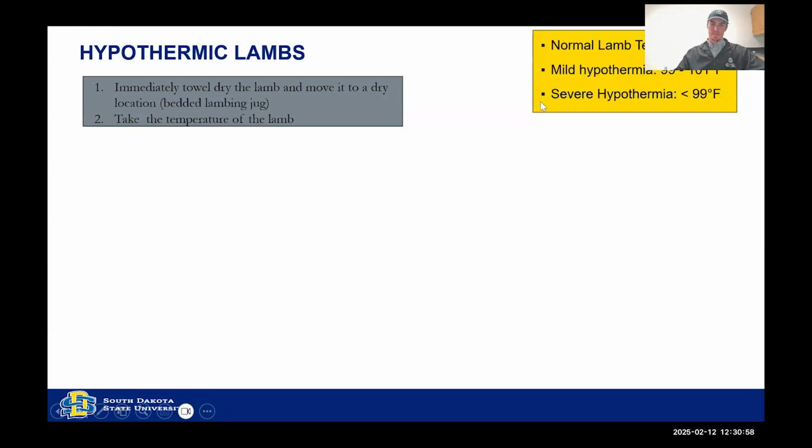So there's kind of three categories that I'm going to talk about for hypothermia in lambs. Our normal lamb temperature, right, is 102 and a half, give or take a degree. Mild hypothermia will classify as 99 to 101 degrees, and then severe hypothermia is 99 or less.